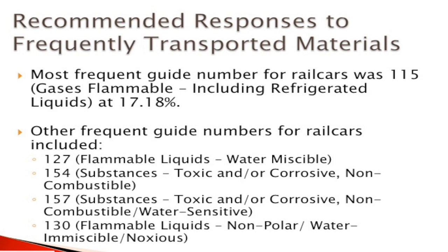115 was the most frequent guide number for rail cars. This is gases that are flammable, including refrigerated liquids. It was 17.18%. You also have other frequent guide numbers. These accounted for more than 5% of the total load going through, these guide numbers did. So 127, flammable liquids. You have 154, toxic and or corrosive, non-combustible.